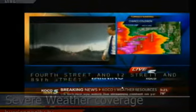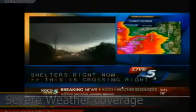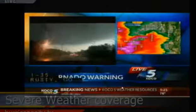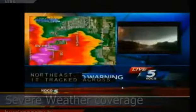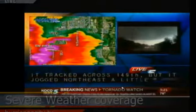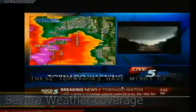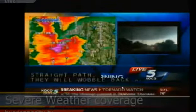Okay, and again, this is crossing right over I-35. Rusty, go. Damon, I do have it jogging a little bit more northeast. It had tracked right across 149th, but now as it's gotten to I-35, it's actually jogged just a little bit northeast. These tornadoes, they have minds of their own. They're not going to take a straight path. They will wobble back and forth as they cycle. So expect kind of an east-northeast turn.